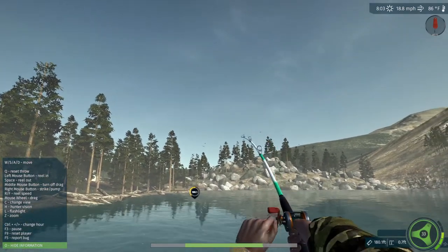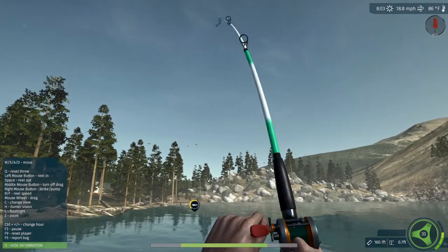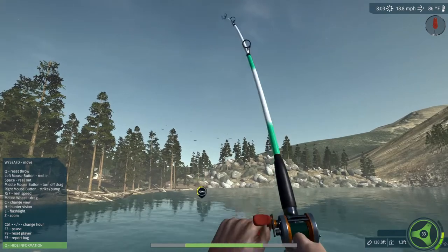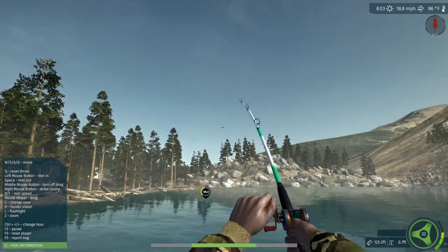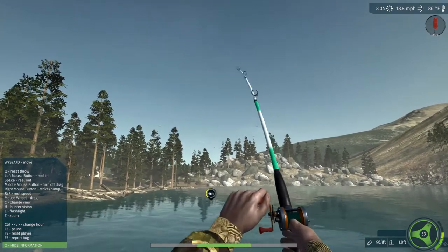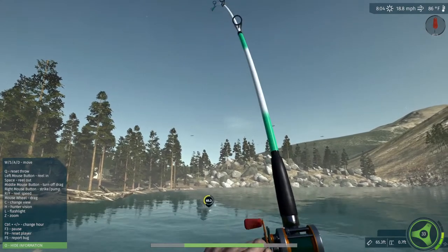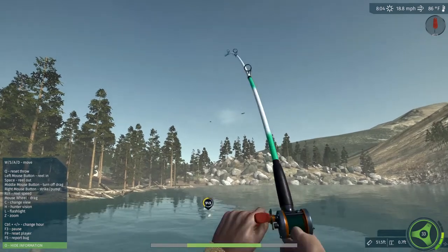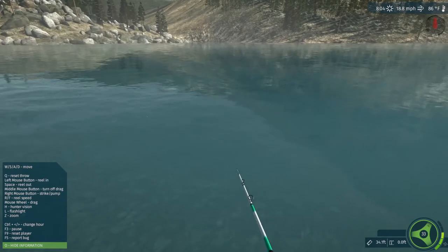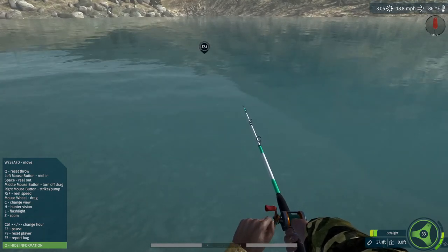Could be a decent fish. It's not giving up ground very easily, this one, is it? Big fish. Oh, look, a big fish that. Oh, it got off. It was a big fish. Look at the size of that. See if we can entice it again. No, it's going off that way. That was a mega loss, that one.